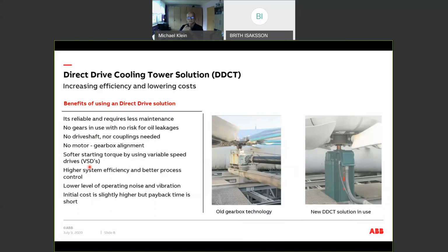And this is what we mean by better control, because we can now measure the temperature that comes back through the water sump at the bottom of the tower. And if the temperature is too high, we run the fan faster. Or if at night the temperature is too cool, which we don't need, we can slow down the fan, and we can save energy by this as well, just by regulating the speed of the fan. Lower level of operating noise and vibration.